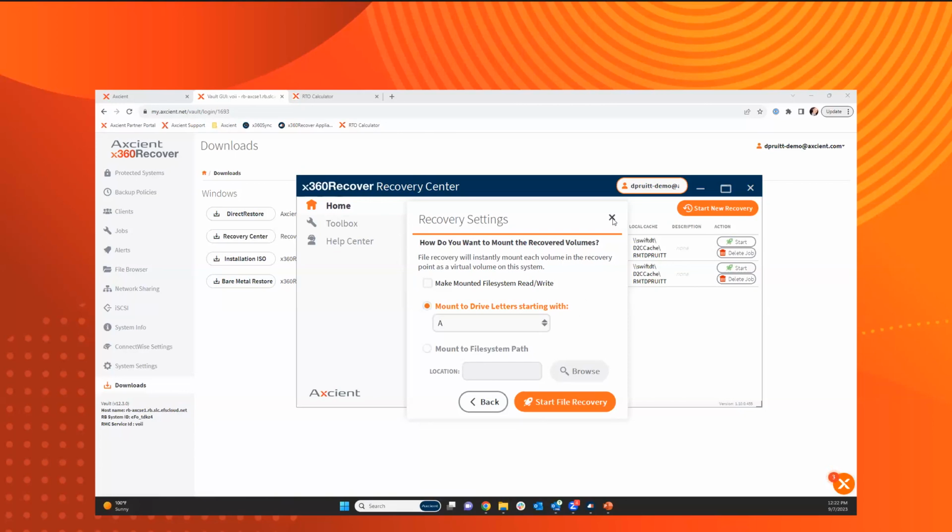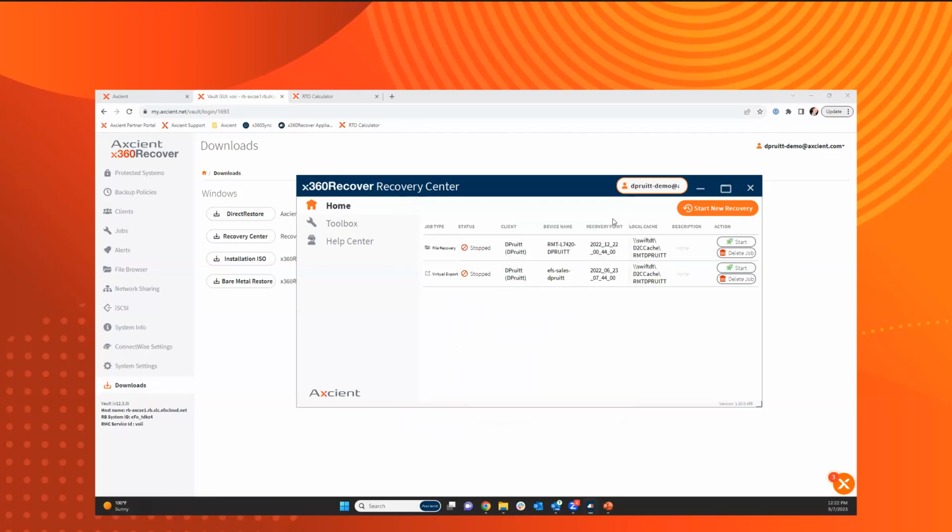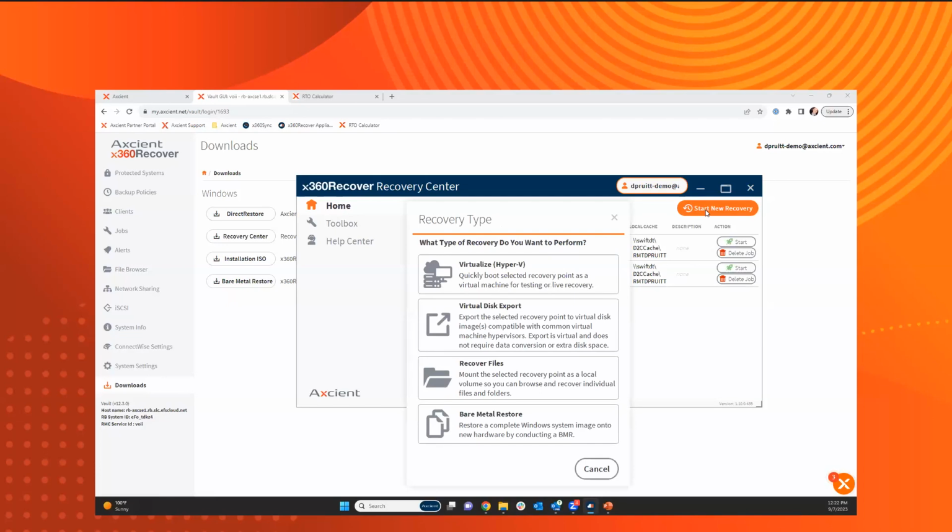All right, now of course, that's just some of the methods that this Recovery Center tool has. As I go through the Start New Recovery, as you can see down there at the bottom, it can also help you do a bare metal restore, utilizing the local cache again, so that way you're not having to pull or stream all of that data down from the Axient data center. It'll use what it has in the local cache in order to help speed up that bare metal restore process.